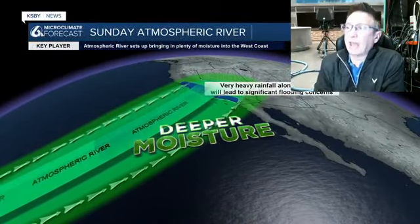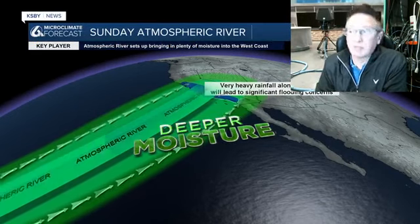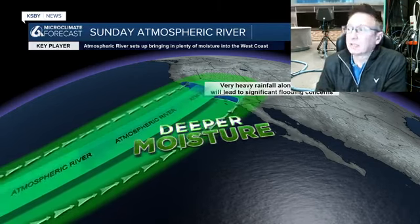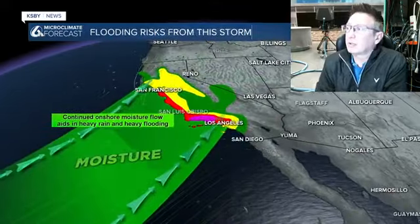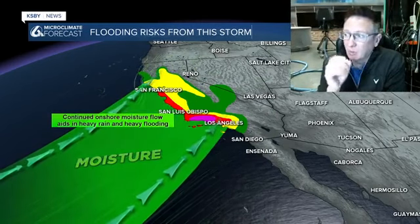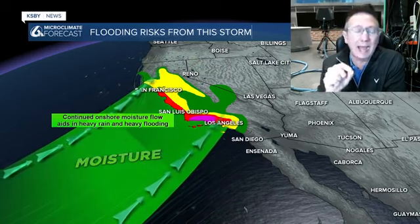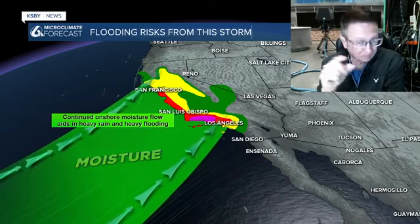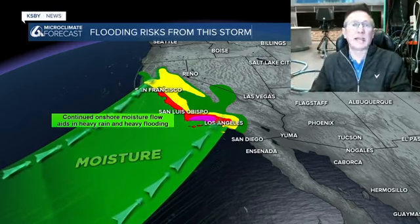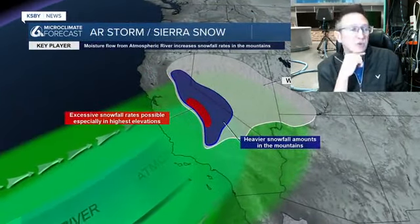So we've got this atmospheric river pointed at the central coast on a scale of 1 to 5. This is a 3, with 5 being the strongest, 1 being the weakest level of an atmospheric river. And it is going to put flooding rainfall onto the central and south coast. Now, this is an update from the Weather Prediction Center. If you look at that little sliver of the south coast there, it's in the high percentage range now for flooding. That means the chances for flooding to occur from this event is now greater than 70%. That's a significant increase, and snows for the Sierra.